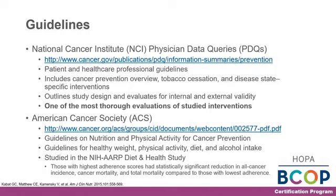Next is the American Cancer Society, or ACS, and their guidelines can be found at the linked website there. They provide guidelines on nutrition and physical activity for cancer prevention, as well as for healthy weight, physical activity, diet, and alcohol intake. It is important to note that ACS also outlines information on food additives such as hormones and sodium nitrate, food irradiation such as sterilization and GMO. And they have been able to demonstrate thus far that there is no associated risk in those groups.